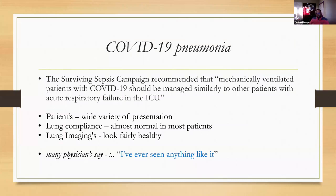And if you see the Surviving Sepsis Campaign, this is an American society, and they were saying that we should follow the standard ARDS protocol. What we are learning is that patients present with a wide variety of presentations. What was also striking is that when the patients come initially, their lung compliance is almost normal. That means it's not heavy, it's not a wet lung. You see a few fluffy infiltrates, but the patients breathe fine. That's unlike ARDS. And when you see the lung imaging, it looks fairly healthy.